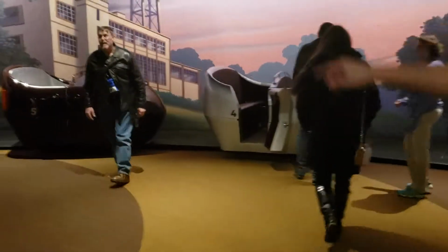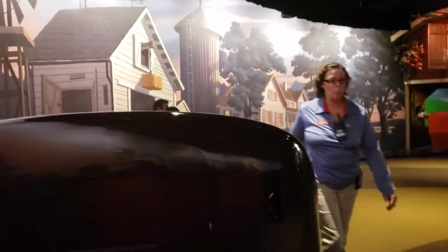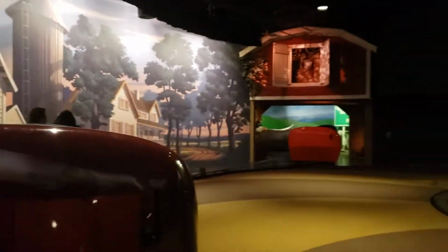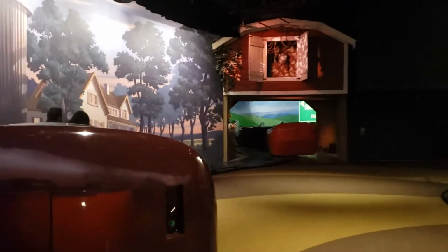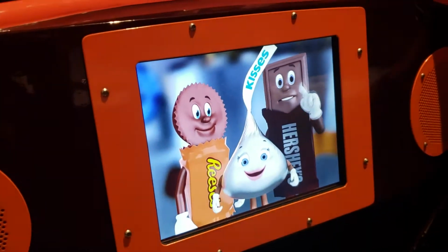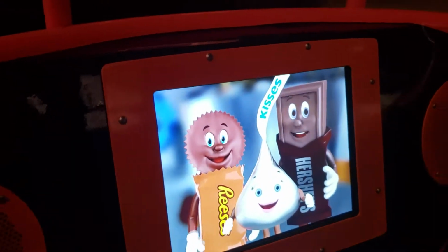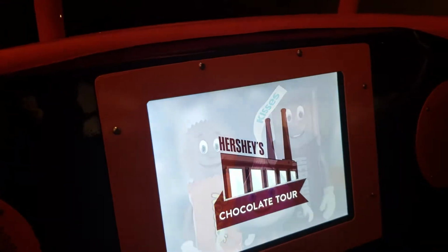Two, yes. Hi, thank you. Hey everyone, welcome aboard the Hershey's Chocolate Factory Tour. For your safety, please remain seated with your hands and feet inside the vehicle at all times. We're on our way to the Hershey Chocolate Factory. Your guide will meet you at the entrance. See you inside.